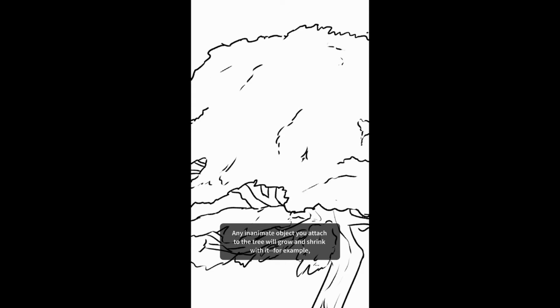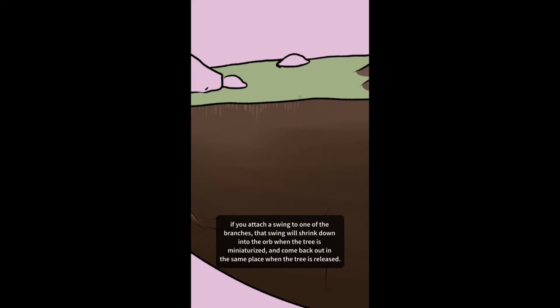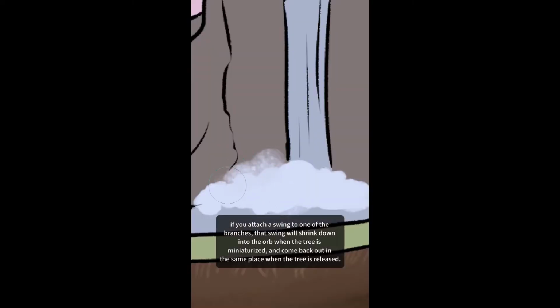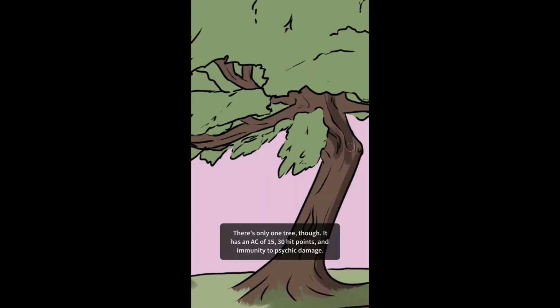Any inanimate object you attach to the tree will grow and shrink with it. For example, if you put a swing on one of the branches, the swing will shrink down into the orb when the tree is miniaturized and come back out in the same place when the tree is released. Building a tree house in the Pocket Tree is a fun way for your party to have a mobile base. There's only one tree, though.